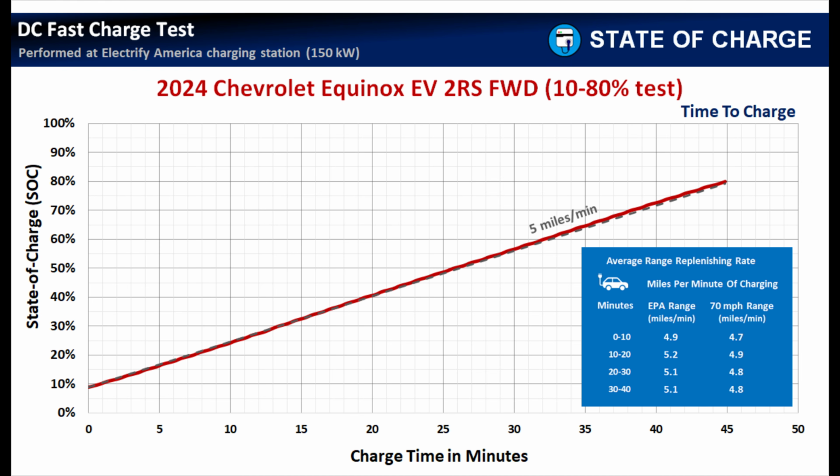The first thing you'll probably notice is I removed the 10 miles per minute guideline because this whole charging session is nearly perfectly on the 5 miles per minute line. I've actually never seen that before in any of my charging tests.